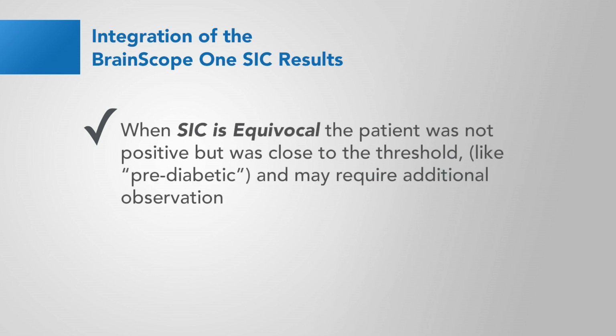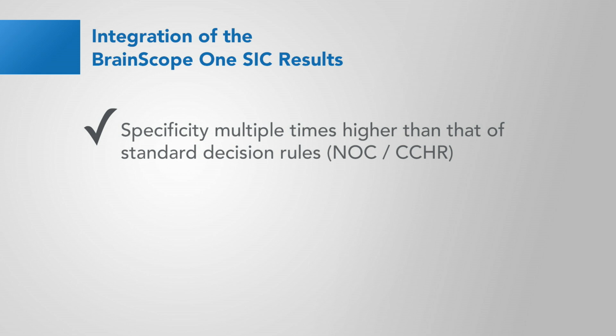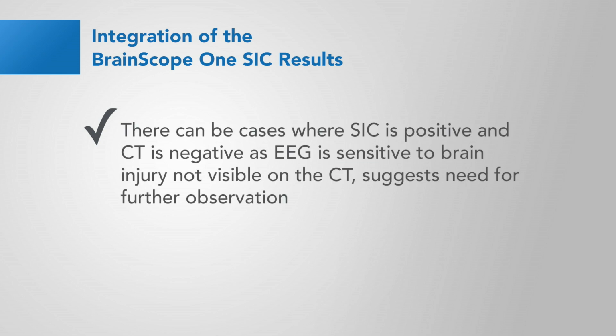When the structural injury classifier is equivocal, the patient was not positive, but was so close to the threshold that you might want to require additional observation or evaluation. Specificity was multiple times higher than that of standard decision rules, such as the New Orleans criteria or the Canadian CT head rule. There can be cases where the structural injury classifier is positive and the CT is found to be negative, as EEG is sensitive to brain injury not visible on the CT, and this suggests the need for further observation.